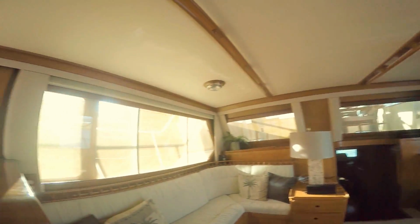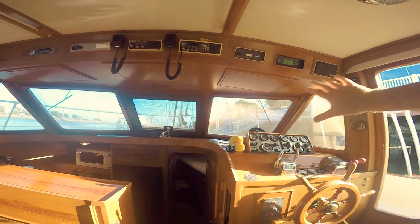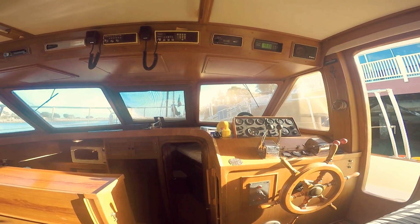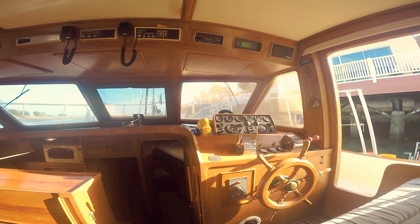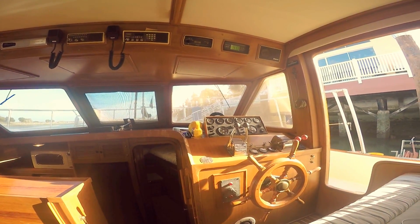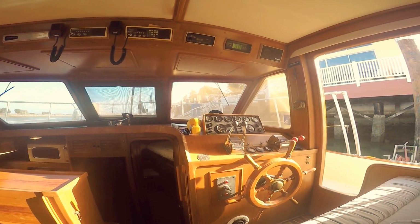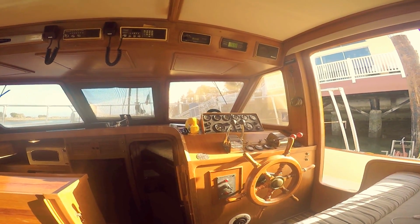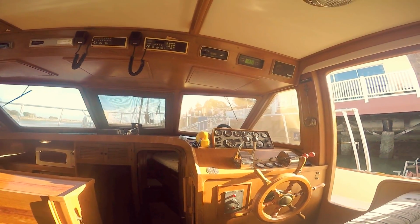Okay, as we continue, it's got a lower helm station with all the gauges there, the Volvo Pentas, the 165 horsepower each. And this is nice having the dual stations, because in inclement weather you can always come down here. On the Grand Banks 32 that I had, that was known as a sedan. It did not have a trunk cabin in the aft or a sundeck.